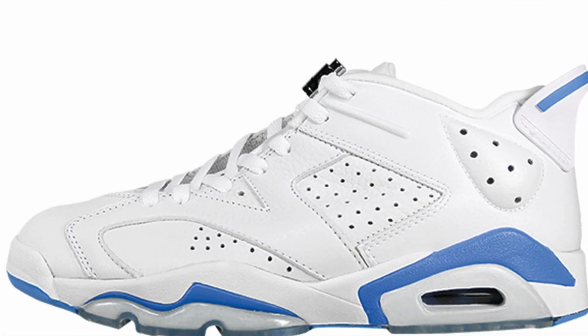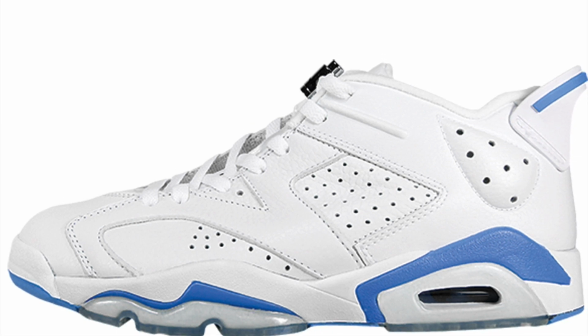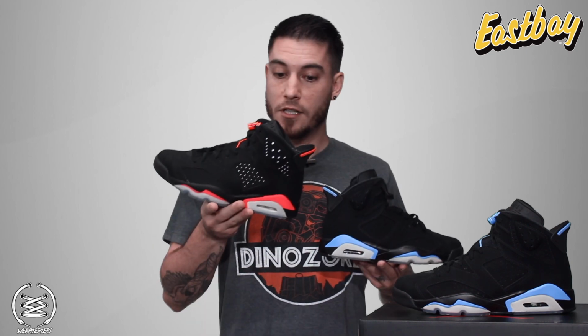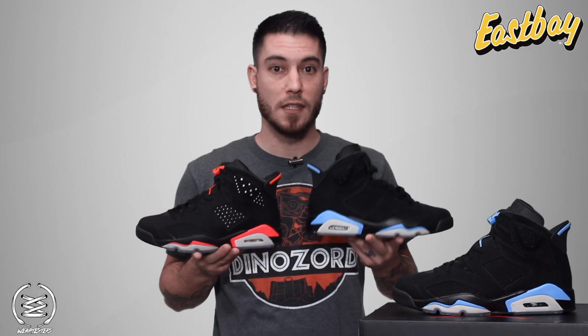This is not the first time we've seen these colors used on an Air Jordan 6. The very first time was with a Retro Plus colorway, and they were actually a low top with a white build and UNC blue hits. These guys switch things up a bit. They look much like the infrared Air Jordan 6, which I happen to have right here, and they basically replaced all the infrared hits with the university blue.